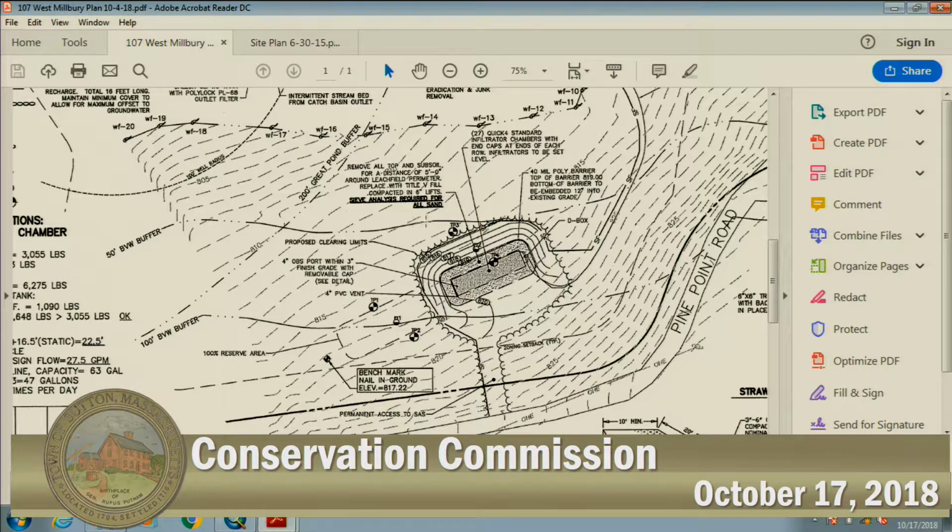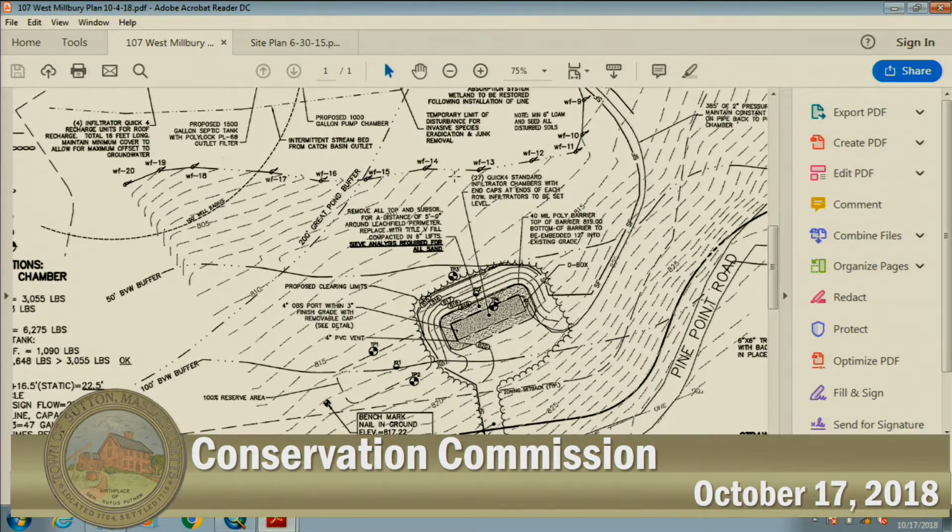This line right here is the 50-foot mark. So it's going to be between 50 and 100 feet away from the BVW. So with that, the performance standards for work under the Wetlands Protection Act are met, because if you just go by state law, the presumption is that the 8 interests of the act are preserved if you stay at least 50 feet away from your leach field. It doesn't account for any grading, but the grading here is at least 50 feet away as well.